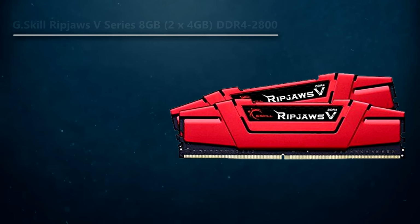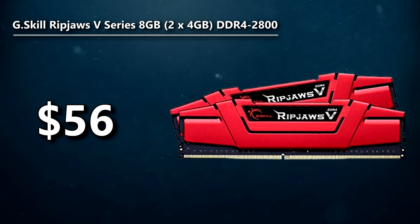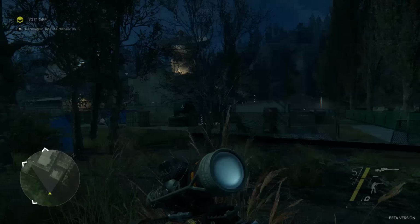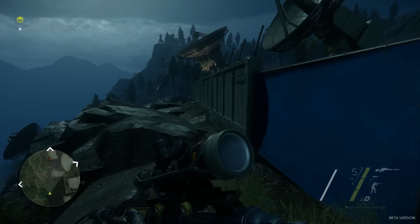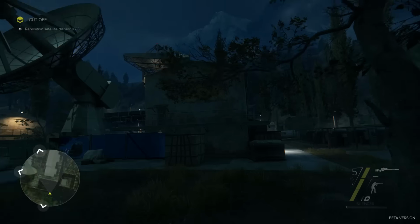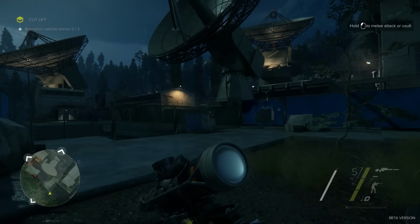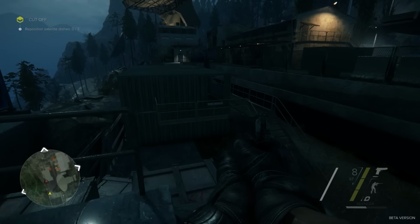Moving on to RAM, I went with G.Skill Ripjaws V Series 8GB, 2 4GB sticks. This is going for around $56, which for 8GB of DDR4 RAM is a pretty solid price. I've noticed that this year, RAM prices have really been fluctuating a lot. Sometimes you'll see them for like $55 like here, and then other times to pick up 8GB of RAM, you're paying like $65, $70. So just keep your eyes out on RAM prices. They really fluctuate, at least as far as I've noticed. Right now, for this kit of RAM, $56 to me seems like a pretty good deal.